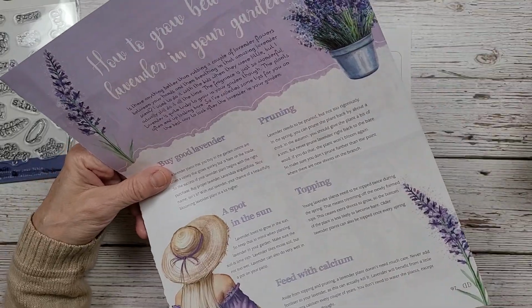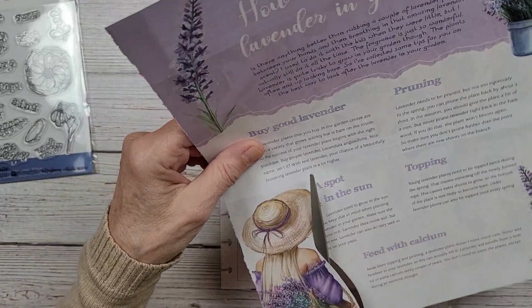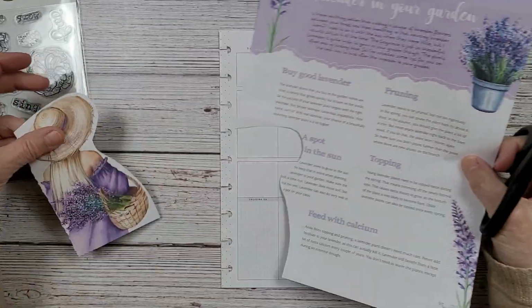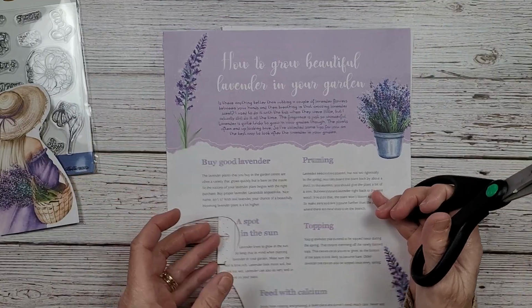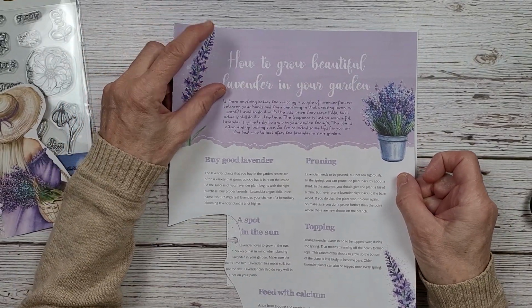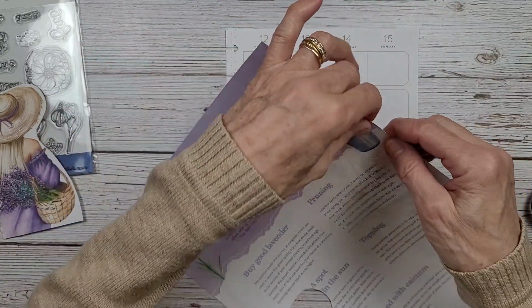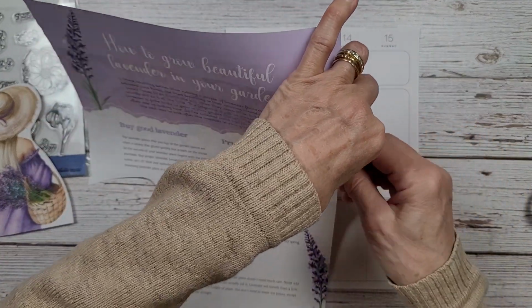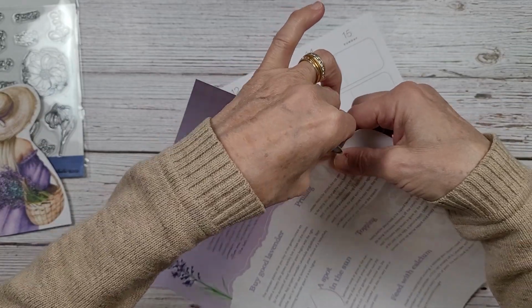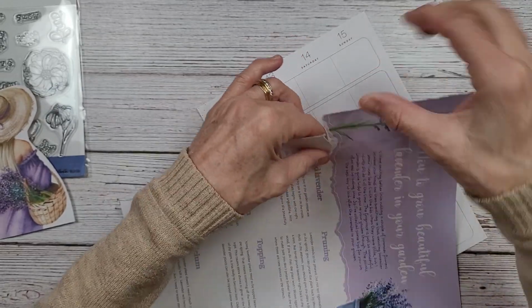And before I do that, I want to cut this gal out because I would like to have her placed on my page in a different spot. But I thought I might use the top of this here. So, maybe I could rip this off here. So we could do that. And maybe I'll do it this way. I think the way I was ripping is more for a left-handed person.